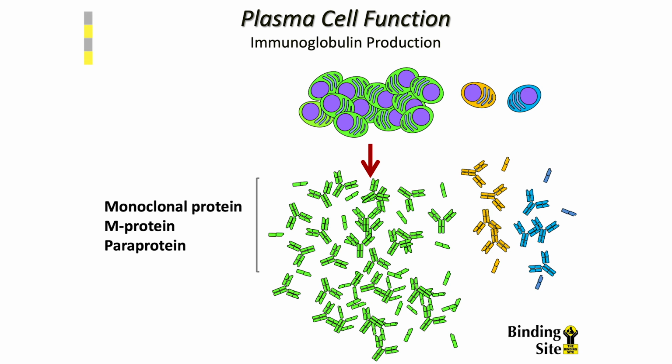These antibody molecules also have a normal, regular function. That function is that these antibodies bind to foreign invaders, like bacteria, viruses, fungi. When these host proteins are bound to those foreign invaders, it allows your immune system to rid your body of those invaders. Your system can do it much more efficiently if these antibodies are bound to those foreign invaders versus if they are not bound.